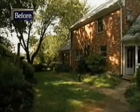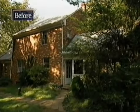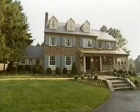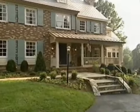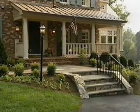But first, a little background information. This time, the home is a 1950s colonial style located in the Washington, D.C. area. You're looking at the home the way it was when we shot the original video. This is how it now looks after an extensive remodel. It's still a colonial style, just not a 1950s colonial style. It's been completely updated, as you're about to see.